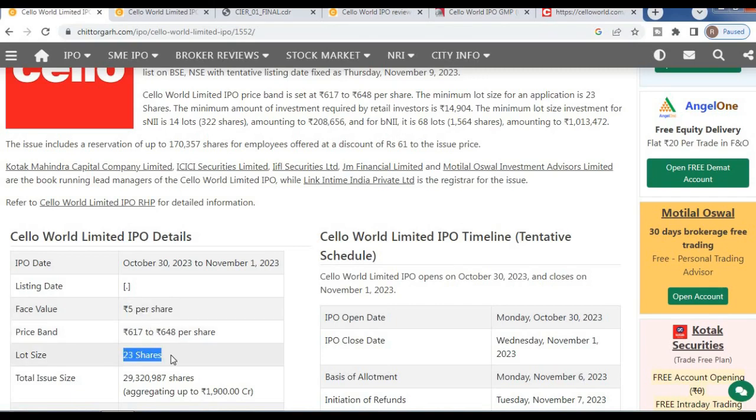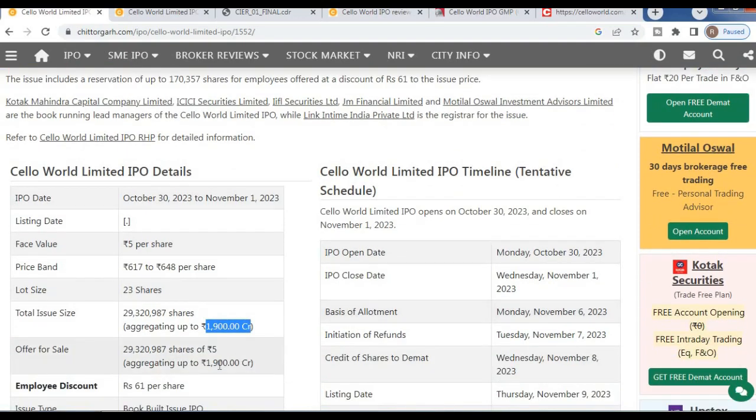And the total issue size is around 293 lakh 20,987 shares. That is, the company is trying to raise around 1,900 crores, and it is a pure offer for sale of 1,900 crores. The existing shareholders are exiting the shares.